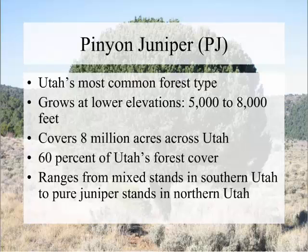On to our next forest type, Pinyon Juniper, commonly called PJ. It's Utah's certainly most common forest type, covering over 8 million acres across Utah. It tends to grow at lower elevations, 5,000 to 8,000 feet, and 60% of Utah's overall forest cover is made up of Pinyon Juniper, which makes it a pretty important one for us. It ranges from mixed stands in southern Utah to pure juniper stands, which are fairly common here in the northern part of the state.